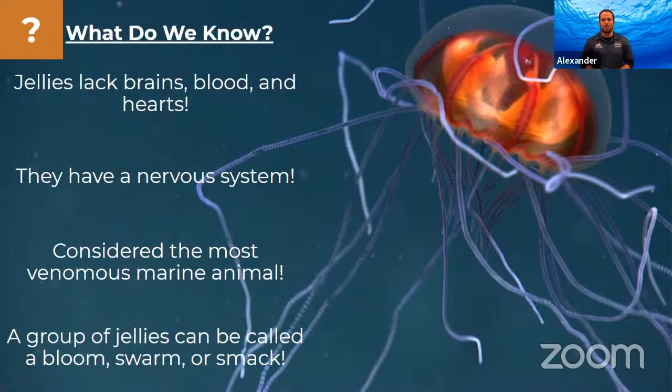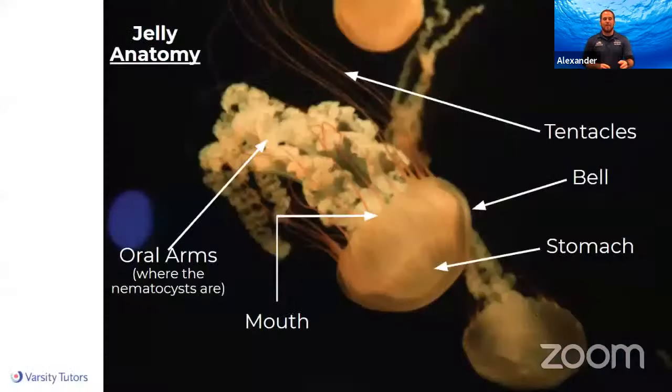All right, now that we know a little bit more about our jellies, we got some really good facts about them. We're going to start going into that anatomy a little bit, because again, with them being a very basic organism, they have a very basic anatomy. On this picture here, you can see areas like the stomach. That arrow is actually pointing inside. It's not going to point right there on the outside of that bell. That is where that other arrow is pointing. The bell is that overlaying umbrella look. The stomach is located inside. And then they also have things like oral arms and tentacles, as well as a mouth.